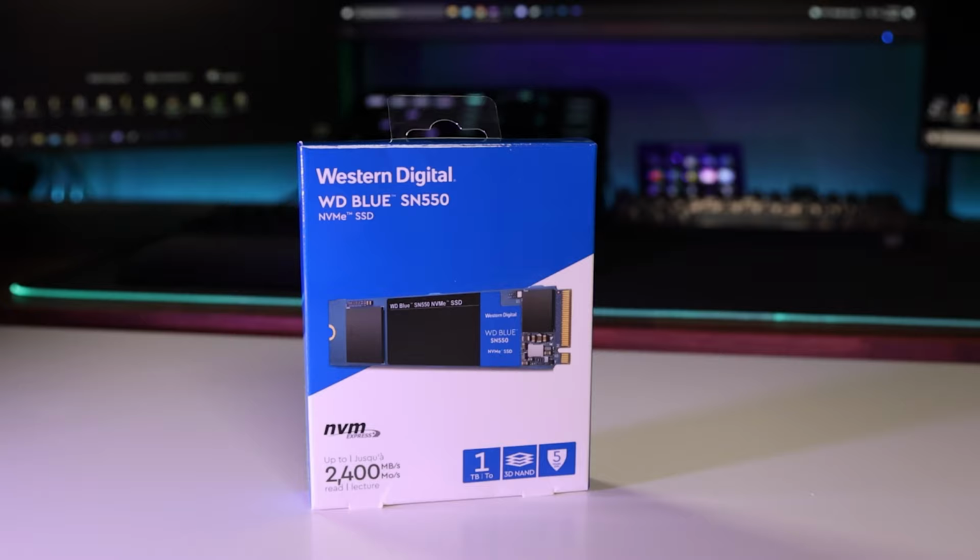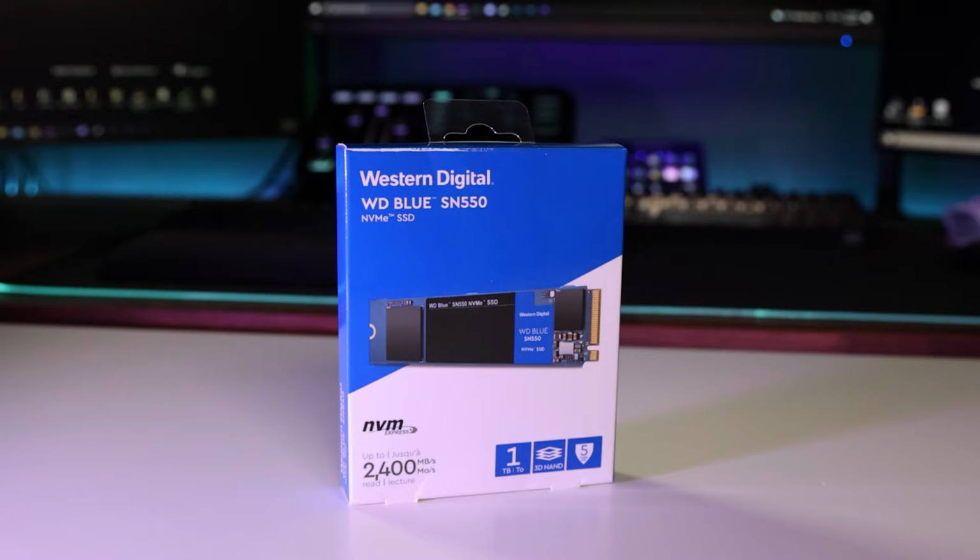Moving on to our storage at $200, we ended up getting a 1 terabyte NVMe drive from Western Digital. This is a WD Blue SN550. Now, this isn't the fastest NVMe that we've used before. However, this is a capacity that we absolutely need because reloading all these games, especially Warzone, man, gives me a headache.